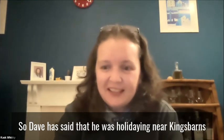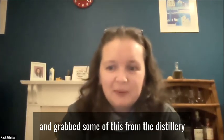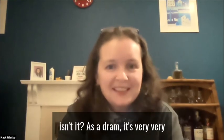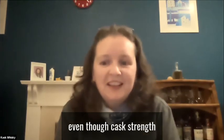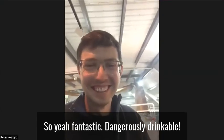But we've got some great comments in the chat here. Dave has said that he was holidaying near Kingsbarns and grabbed some of this from the distillery, but the bottle didn't actually last very long. And I think that's it. It is very moreish, isn't it, as a dram? Even though it's cask strength, it's just very, very easy to drink. Dangerously drinkable.